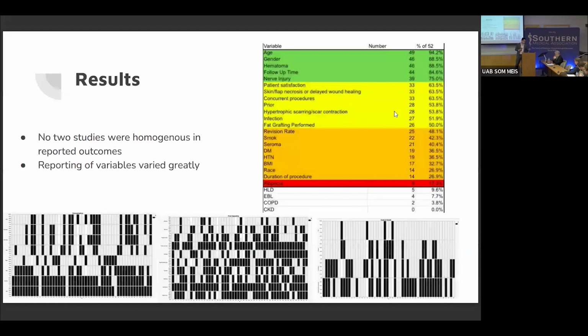I should go back. So one point that I failed to mention is no two studies reported the same outcomes, right? They were not homogeneous. Even in the best papers, there was still variability, and we don't want that. So I understand that they have a higher process of choosing what papers, a higher criteria, but even then, there are inconsistencies, and we want to eliminate that.